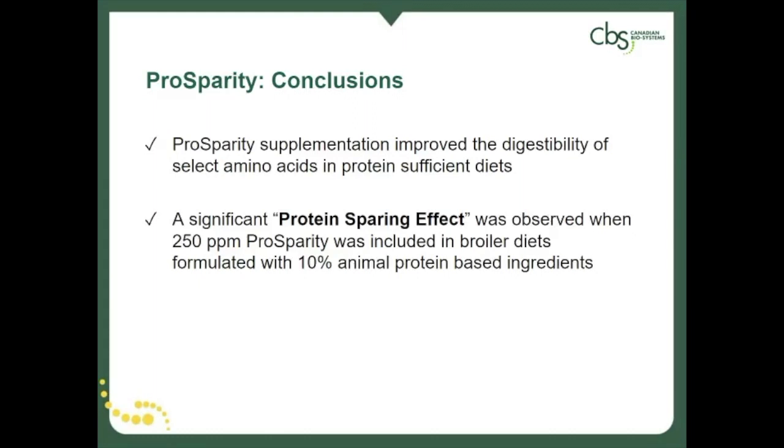This led to the conclusion that Prosperity has a protein-sparing effect, i.e., the addition of Prosperity into the diet spared protein and allowed for amino acids to be released from the feed, therefore improving digestibility.